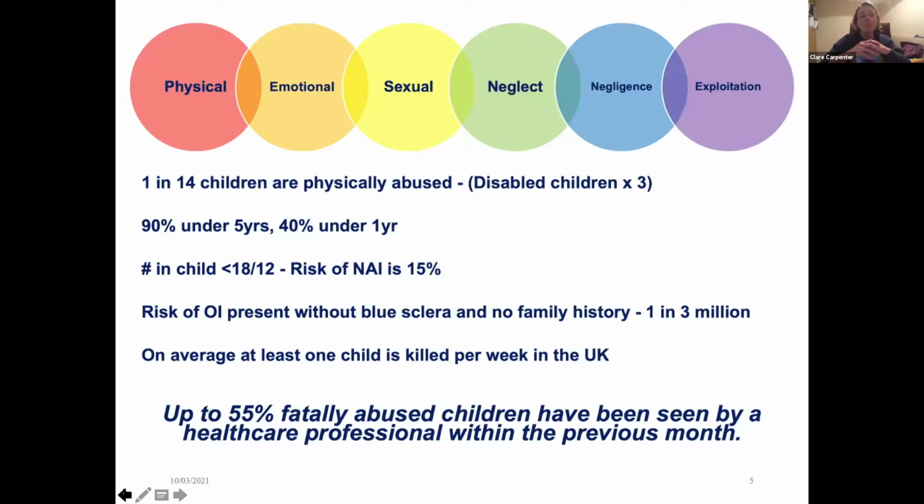For those children presenting to your centre with a fracture who are under 18 months old, the risk of non-accidental injury is significant. Sometimes we're asked, could this be osteogenesis imperfecta? The chance of that is extremely low, and without any further clinical signs of osteogenesis imperfecta or a family history, the chance quoted within the literature is 1 in 3 million. So you have to have a high index of suspicion that this is non-accidental injury until proven otherwise.